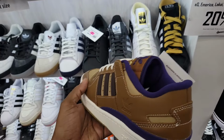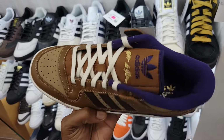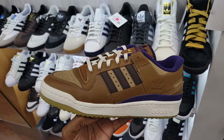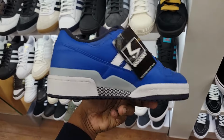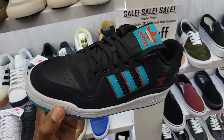This Borders place definitely has some good colorways of some shoes that we see other places. I haven't seen these right here. Purple, brown, kind of reminds me of the Gore-Tex Jordan 6 as far as the color combination. Pretty dope. I like these with the good leather material. Got the upside down Adidas logo on the side, giving it some more character. And this colorway is also solid as well.